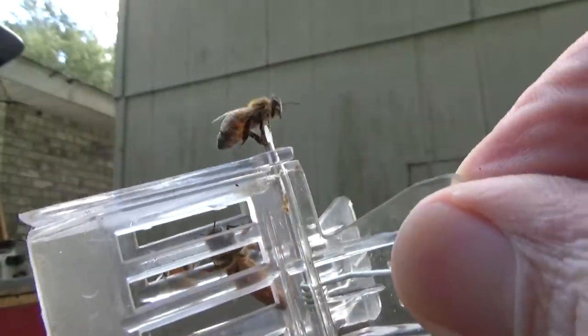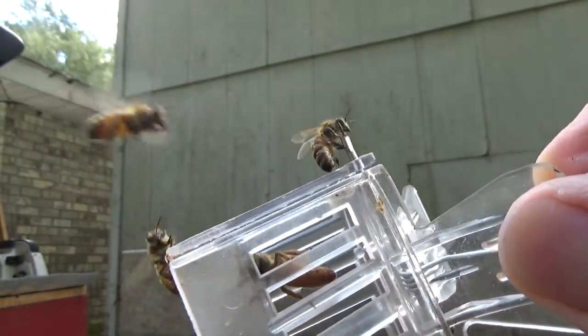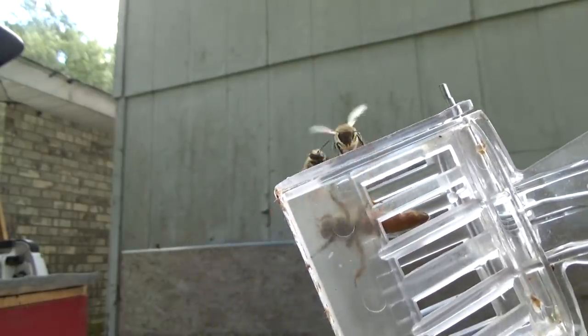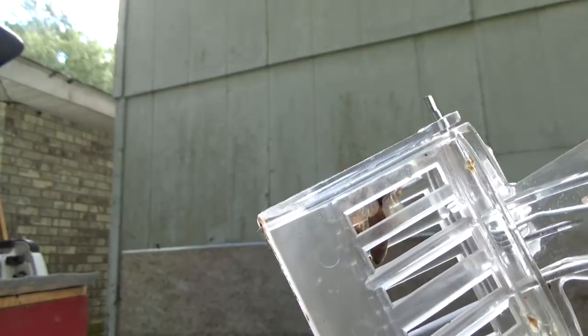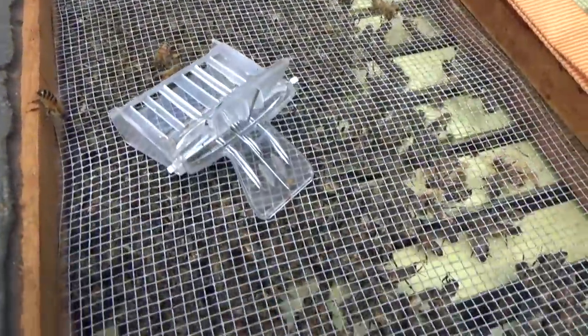That's a good shot of our queen right there. Most of the tender bees have left her, and we're fixing to put her right on top of the bees that we vacuumed up. So let's go ahead and set her on top of that and show you the bees that we got. It's a nice mess of bees we have. And there's our bees. Very nice mess.